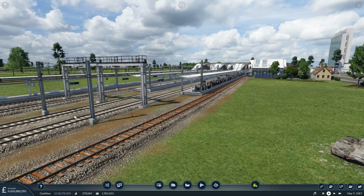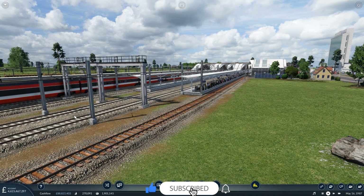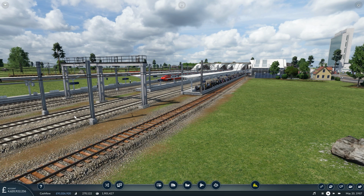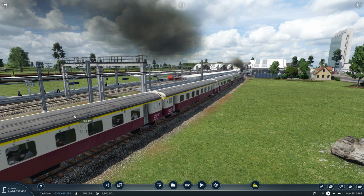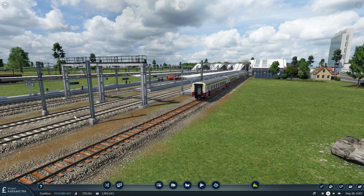Between episodes, I have done some work and some tweaking of our stations on the map, and that may be evident to you right here. This is Long Eaton's train station, and I've just updated the platforms, the roofs, and the station buildings themselves to incorporate the more modern, sleek design, to do away with the old original 1900s style designs that we were dealing with. I've not done all of the stations, but as we can tell, Long Eaton has certainly been done.